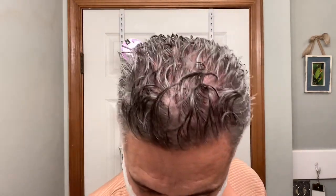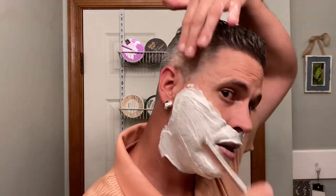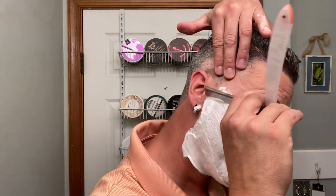You know what? I'm going to put just a little more water in this and we're good to go. That's a nice looking lather. Nice looking lather. All right. And let's go to town here. First pass, we're working with 3 days of growth.